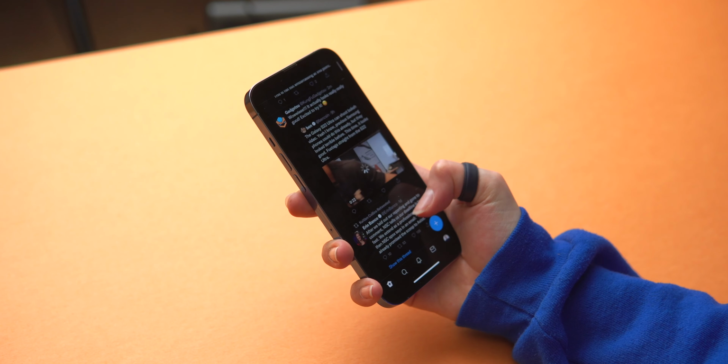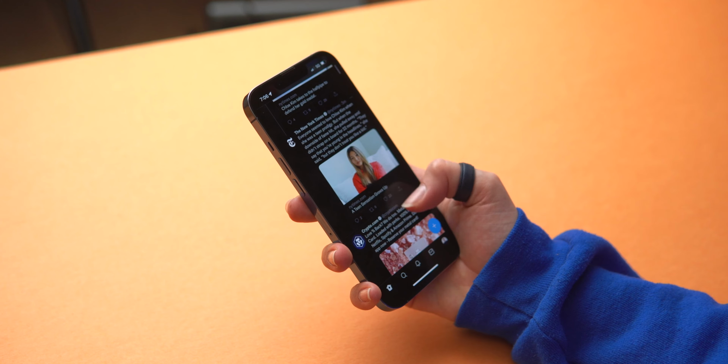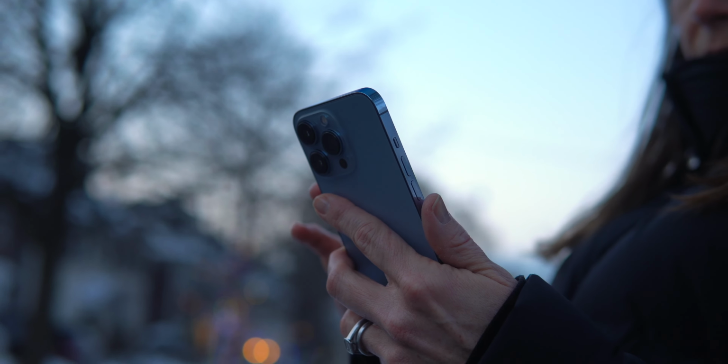The first of 3 major upgrades Apple has made this year is the display. Apple has made some pretty great improvements in the display department, the first of which is a pretty considerable jump in screen brightness of 25% over last year's iPhone 12 Pro. This means the display is even better for use outdoors or in bright environments.